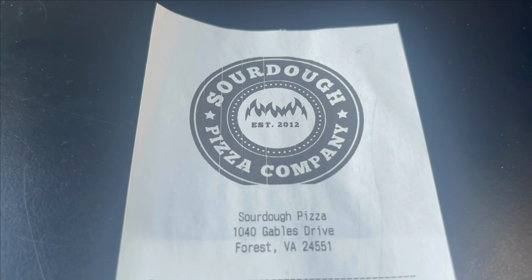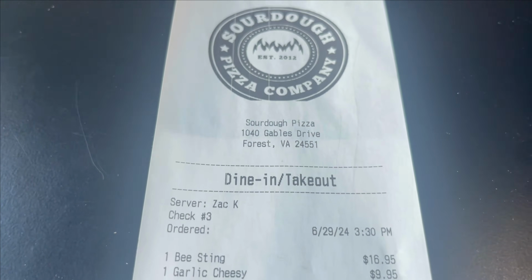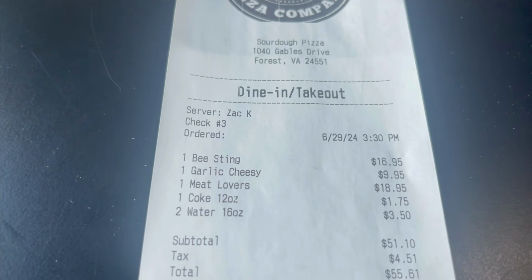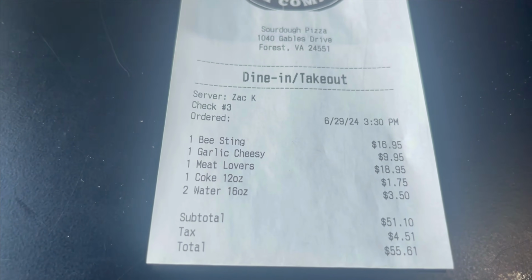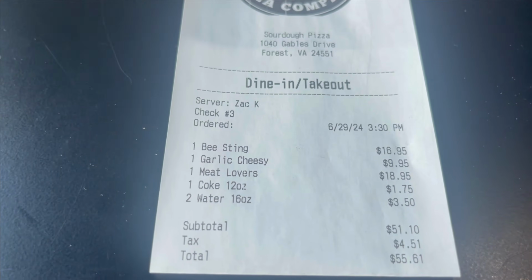Here's a look at our receipt from Sourdough Pizza Company. There is the address. We had 3 pizzas today. We had the bee sting, the garlic cheesy, the meat lovers, one 12-ounce Coke, and 2 bottled waters. And the price after tax came up to be $55.61.